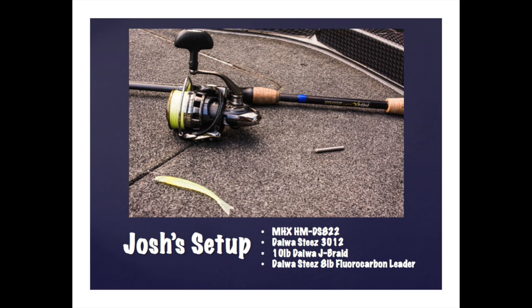The setup that I'm using, I custom build my rods. It's something I got into this year. I'm using an MHX high module drop shot 822 rod. It's a perfect rod. It's got the perfect balance. Customizing it, I kind of got a few more things out of it than I could out of mass manufactured rods.